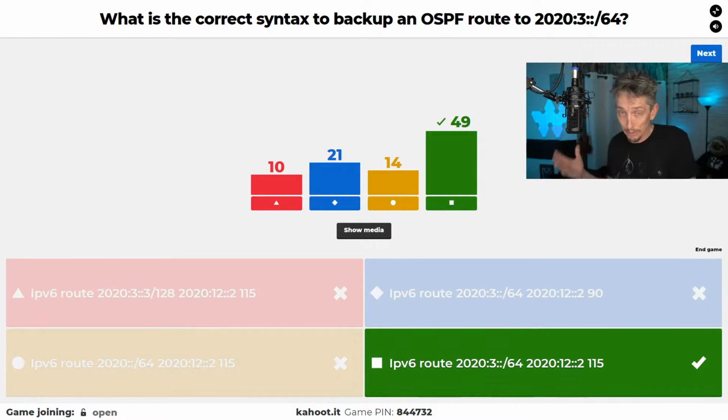And if we have a backup route to OSPF, if you think, well, Keith, I don't know OSPF dynamic routing. Well, maybe we do, because the administrative distances for those routing protocols are the same. So if we know that OSPF has an administrative distance of 110, which it does, that's the same for IPv6's version of OSPF, even though Cisco CCNA is not going to test you on that. But knowing that the AD is not a bad idea.